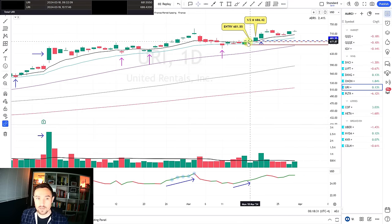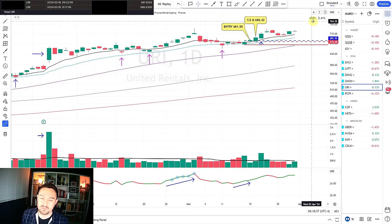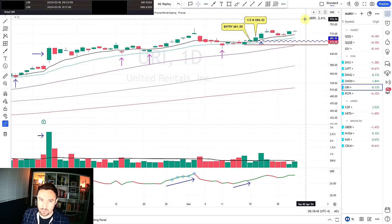URI. This one here, tightening around the 1021. Nice shakeout demand tails here. Great reaction to the earnings. A little bit of a slower stock, right? ADR about 2.4%. It's not going to be a particularly big one. But again, I can talk about it here in terms of optimizing profits.